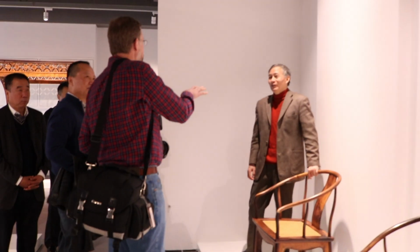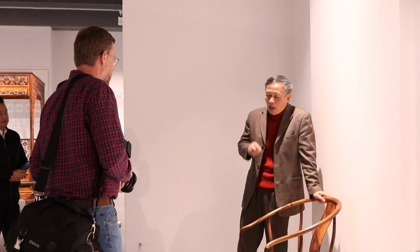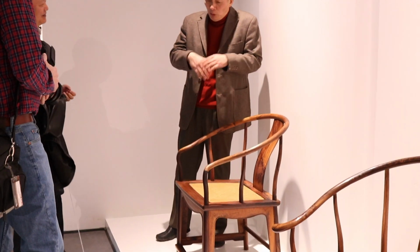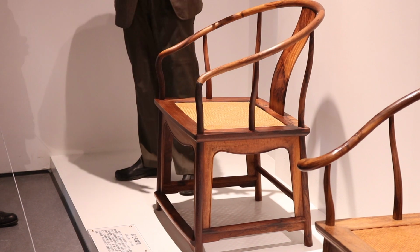Does simpler make it more perfect? To you, simpler is closer to the ideal. But it's harder to make this. Harder to make it simple. The simpler, the more difficult. You understand?